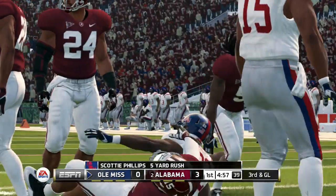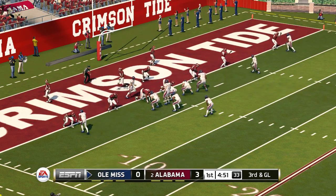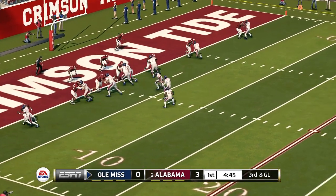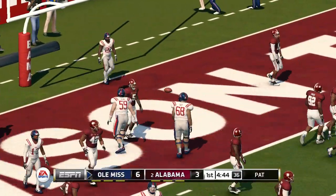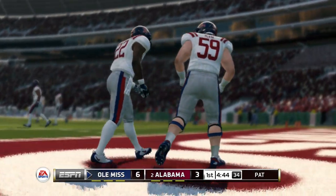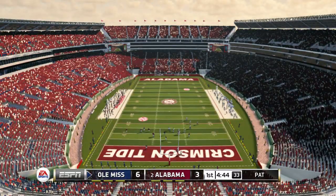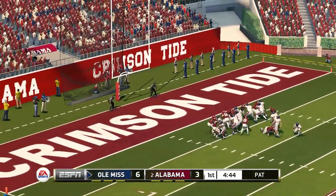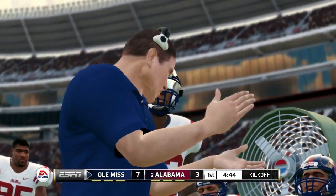Tackled after a decent run up the gut. The crowd really making it difficult. Touchdown, Mississippi. Run and a score by the halfback. And a nice call by the coach there. Just give it to your main man anytime you're near the goal line. And he tacks on the extra point. So a 9-play, 75-yard drive, and it's good for 7 points.